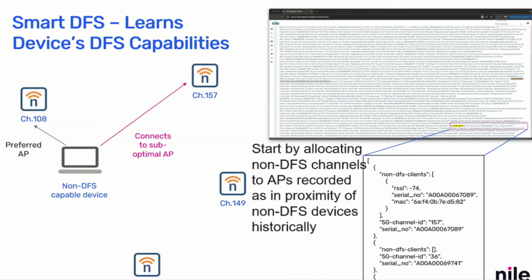What I'm trying to show is the thinking that we have at Nile, that we want to account for those LCMIs and see if we can automatically adjust for those so that we can eliminate the churn. Because in hindsight, when that non-DFS supporting device was discovered, the end user was already struggling and complaining about bad performance because it was connecting farther away.